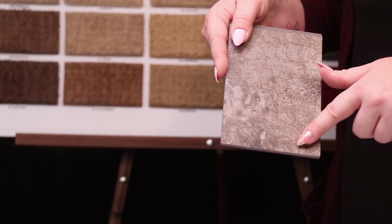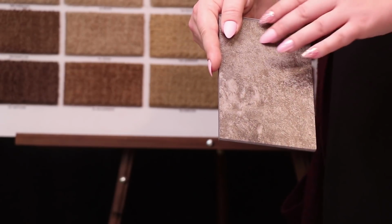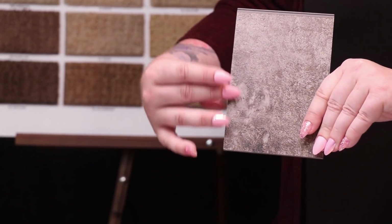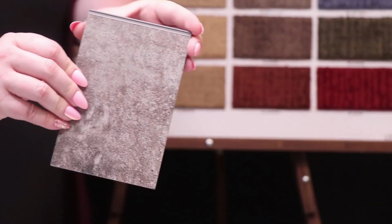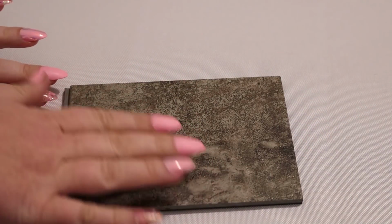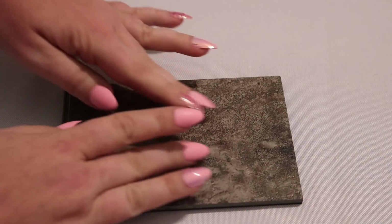Next we have this Riverside Granite, and you can see that it's a lighter gray base here, cooler tone with some black and maybe even some darker gray scattered throughout here. At the moment, this granite is my absolute favorite of the three. This is the way to go here.